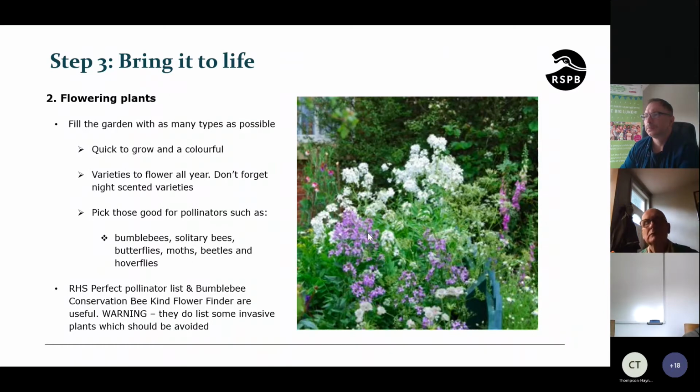Now, the only thing I would warn you about on there are 1 or 2 plants that they do list that are invasive and will become invasive and damaging to the wider environment and not necessarily just your garden. And they're the sort of things that should be avoided. And I'll come on to invasive plants in a little while. That's a whole completely different topic that I'll just touch on slightly for you.